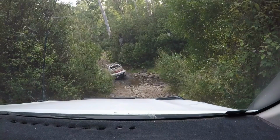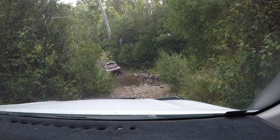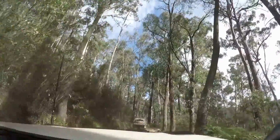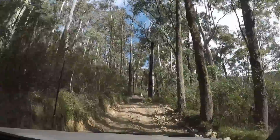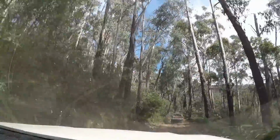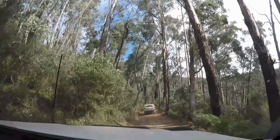I forgot we had a little creek crossing in this. It's sort of like driving on the beach. You want to power on as you're going up the hill. As you come over fire breaks, you just want to slow down and back off a little bit.